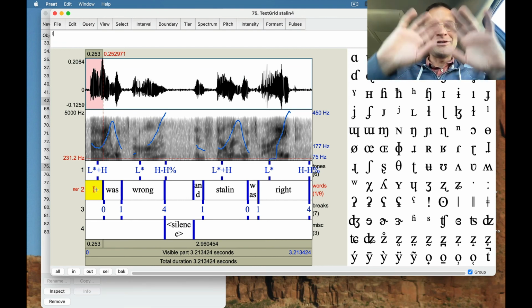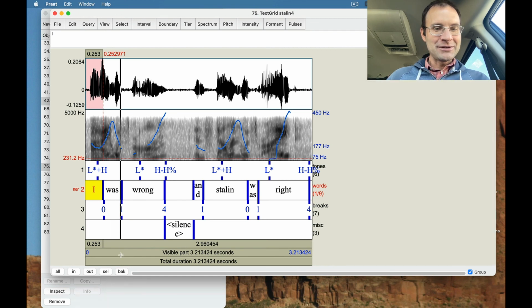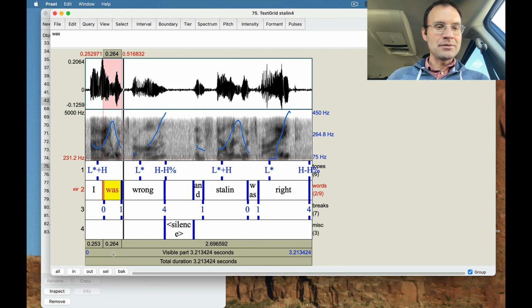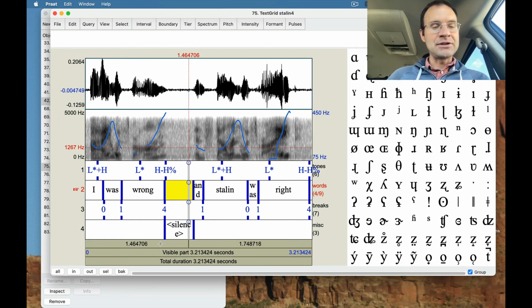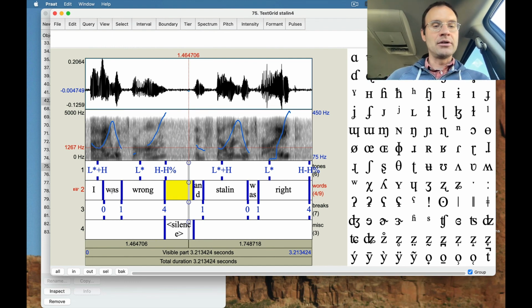This is the whole issue of the backstory. It's like the prisoner trying to make a statement about themselves. I was wrong, and Stalin was right. So they're emphasizing I and Stalin, the two people at play in this situation, but was is not being accented in any obvious way, right? I was wrong. And Stalin was right goes by really quickly. I was wrong. But it has a high F0 associated with it, and it looks like this super nice F0 peak. It's just not associated with greater intensity, greater length, or greater prominence in general.